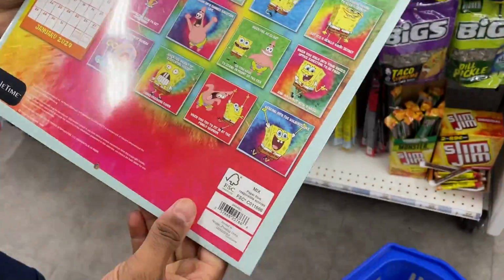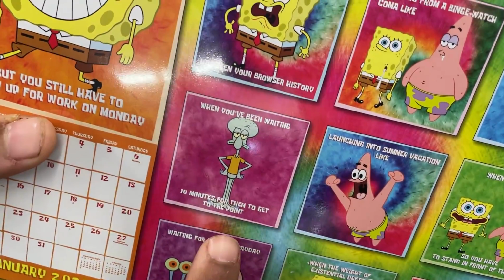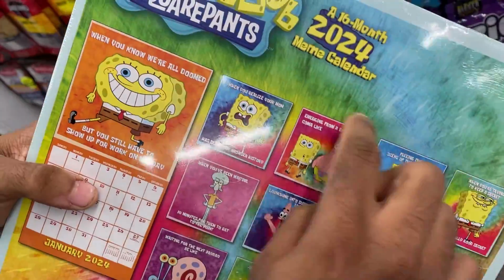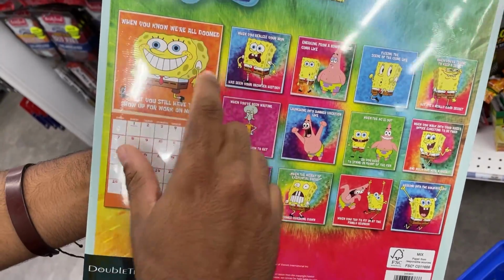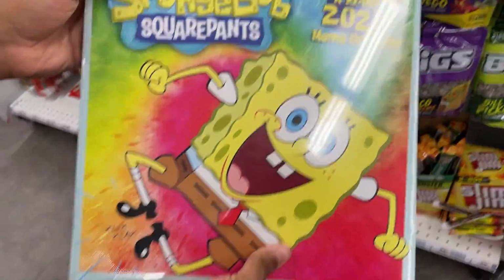I don't even have to open it to see Squidward here at Five Below. Saying, when you've been waiting 10 minutes for them to get to the point. Oh, please, Squidward. These are amazing. I love that you get to see the designs on the outside because I just don't want to open them, you know? But it says, when you know we're all doomed, but you still have to show up for work on Monday. Dang, they're relatable. This is still really cute.